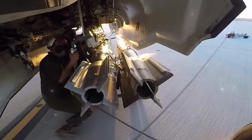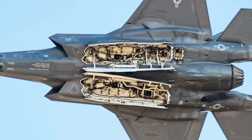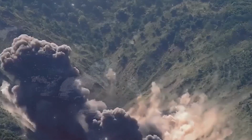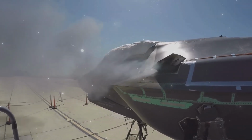But what really sets the F-35 apart is its ability to adapt. For missions where stealth isn't important, the F-35 has 6 external weapons stations mounted on its wings. These can carry larger weapons, which can strike from miles away. If that's not enough, the jet is armed with a 25mm rotary cannon for close-range fire.